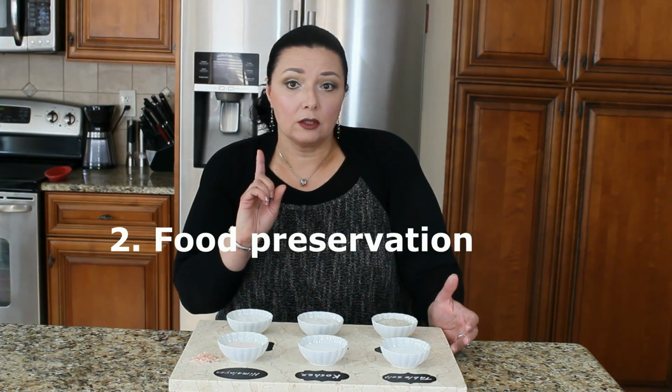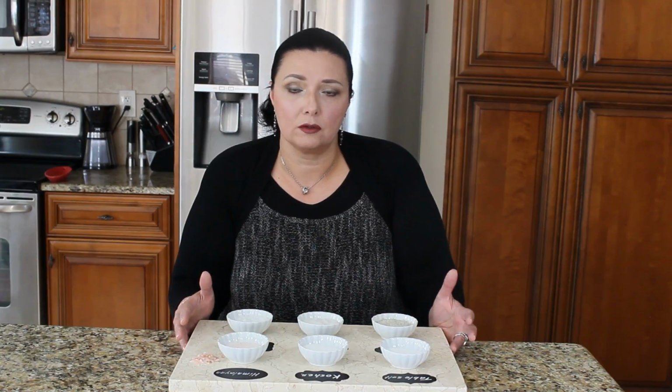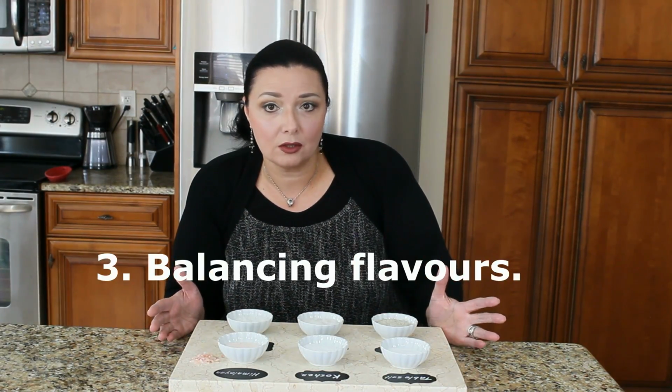Number two, salt is used for preservation. I saw a documentary once, and that's an interesting story, guys. There's this little village in China, and a small restaurant there, and they serve this fermented fish. Apparently they've kept this fish in big barrels filled with salt for over 100 years. So can you imagine this fish is 100 years old? It probably doesn't smell good, but people eat it, and they actually pay big money to eat it. So salt kills bacteria.